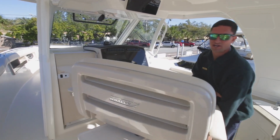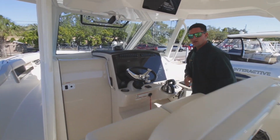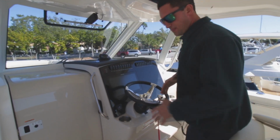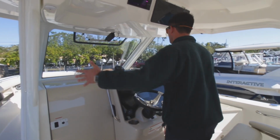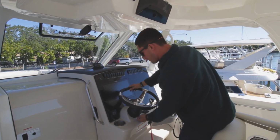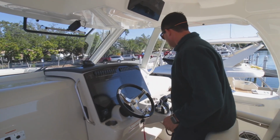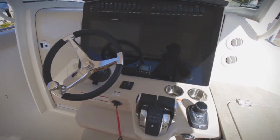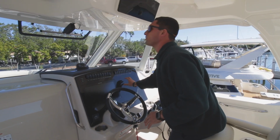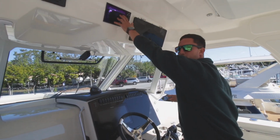and I'll get down to the actual functionality of the helm. A shorter gentleman like myself can really appreciate the step-up pad right here and all the vision going around the whole boat. Steering wheel going to be adjustable. Joystick piloting also available on this boat. Digital throttle shift, easy access to all of our Raymarine screens right here, and our vessel view up top.